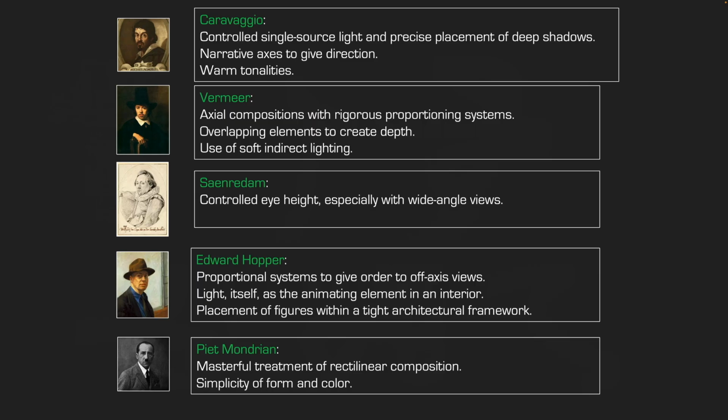So these are the 5 artists to really spend some time with: Caravaggio, Vermeer, Piranesi, Edward Hopper, and Piet Mondrian. They have so much to tell us, so much to inform our work. And I think the more we study these great painters and engravers, the better our work will get. So this makes sense to you.